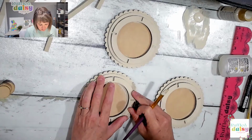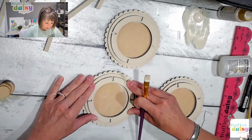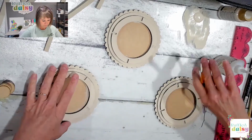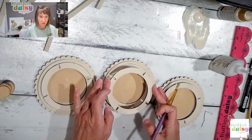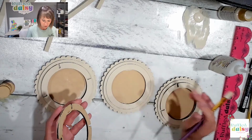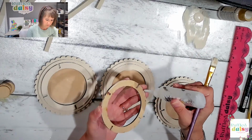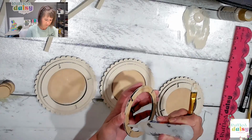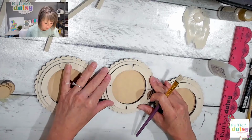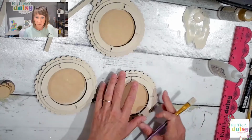All right, so these with the notches, you're gonna just glue on and just make sure that you don't feel the separation in here. It doesn't matter how you glue it on like this, because this is the only notch. You don't have to line it up, but just make sure it's centered on this one. Let's see, I think that's gonna be good there. Okay, and we'll do this one.